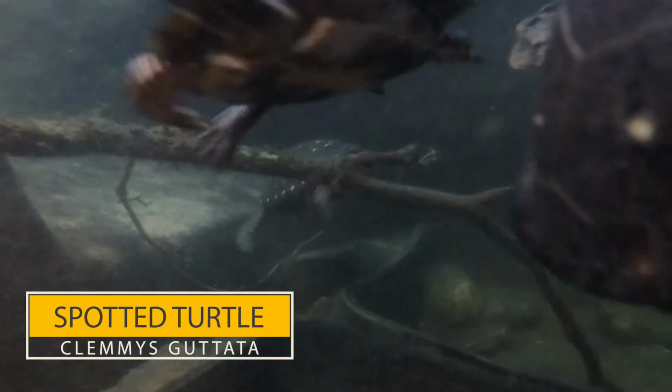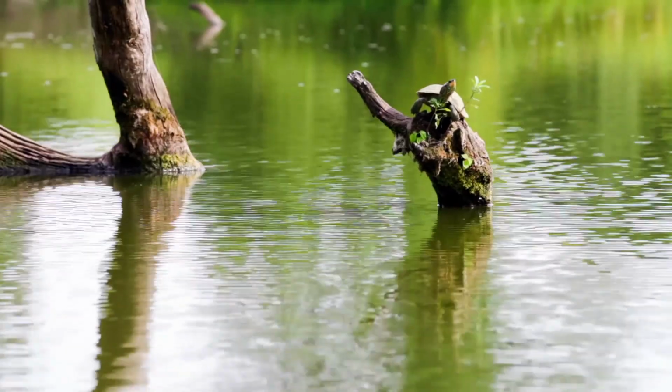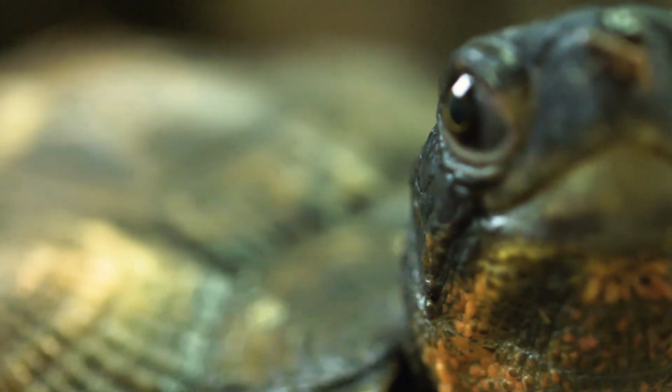Of those, seven of them are actually at risk. The biggest problem initially is that we destroyed a lot of their wetland habitat, but where there are still pockets of good habitat, it's important to recognize these threats and find ways to mitigate them if we want to keep these turtle populations around for the long term.